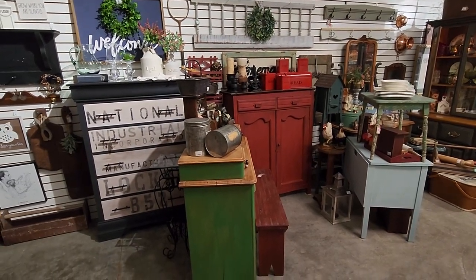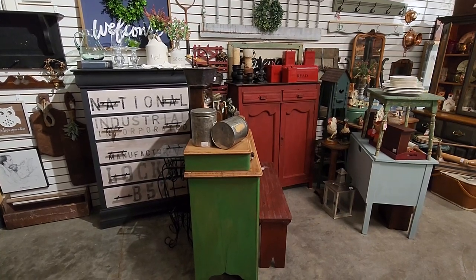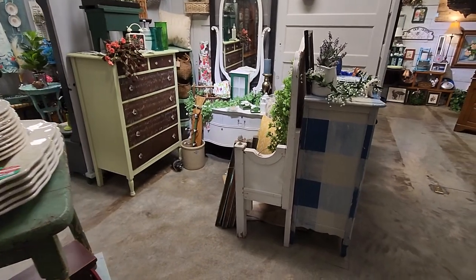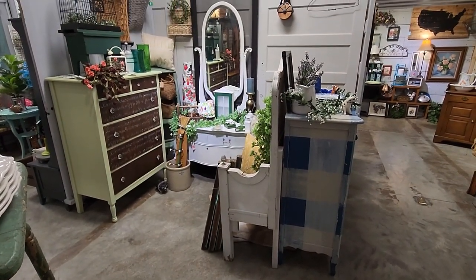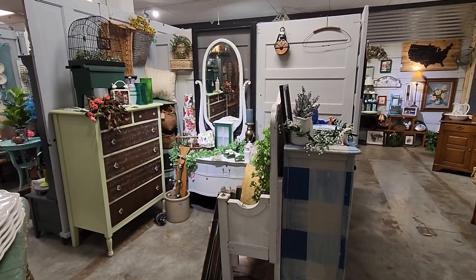I hope you enjoyed just looking through what we have in our booth right now. I hope you can tell that we've been really busy lately, just trying to get stuff ready. We've been thrifting a lot, antique shopping, and I think it's paid off. We have a really nice and full booth for spring, lots of greenery. So I'm really just enjoying this time of year in our booth and trying to use a lot more color than we normally do. So I hope you guys noticed all of that.